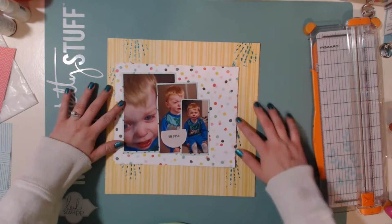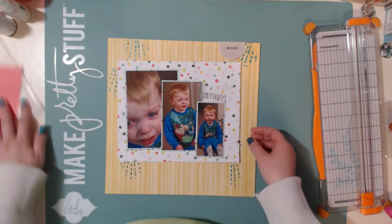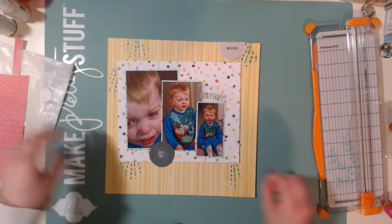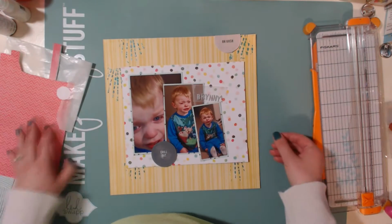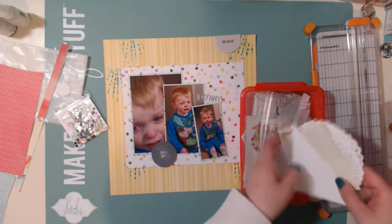So here you can see it's all dry and I'm ready to get started. And I've actually lost a couple pieces along the way. So I could not find the other half of that title. So I was like, well, crap, what am I going to do? So here I'm just going to kind of start doing the embellishing.